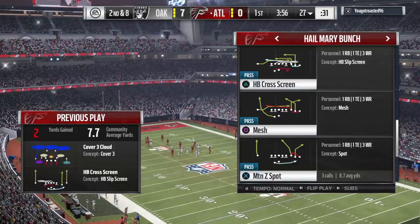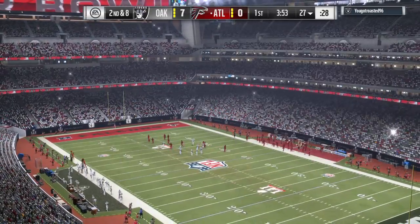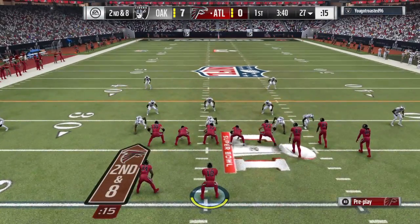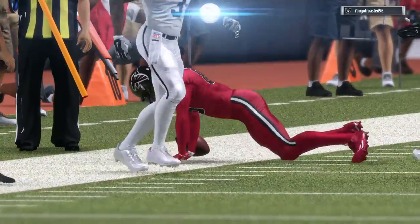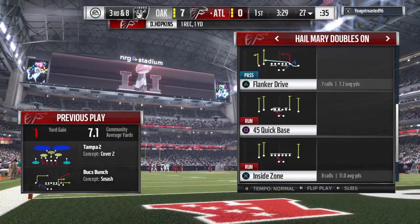A glance at the starting unit. Julio Jones, a threat on the outside, of course. Combines great athleticism, incredible speed, and a whole lot of toughness to be one of the better receivers in the NFL. They'll set up to throw. And oh, look at that, a diving catch. That catch good for only a yard, and it'll be 3rd down.